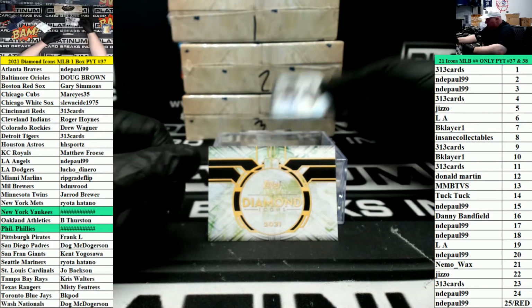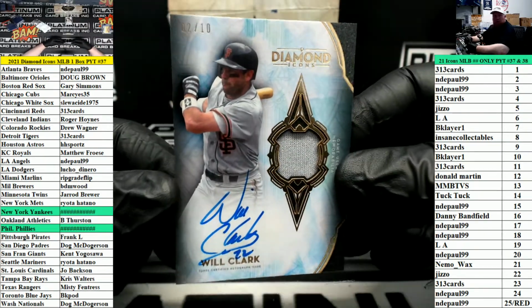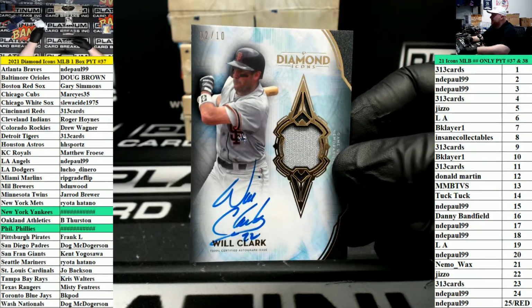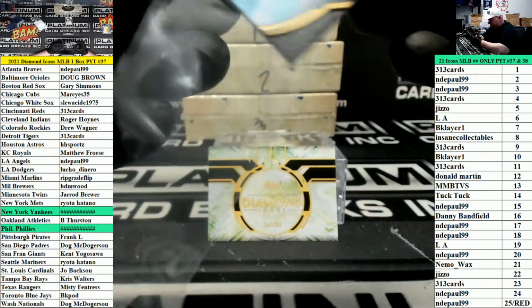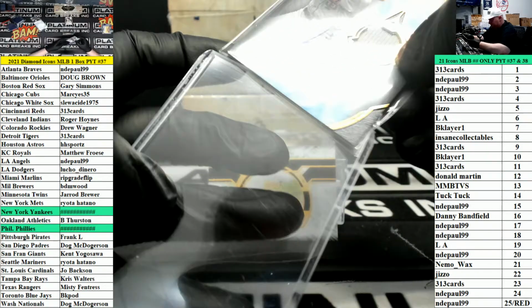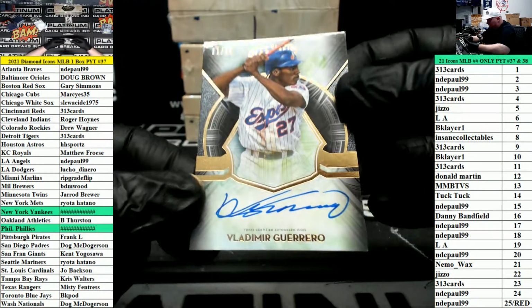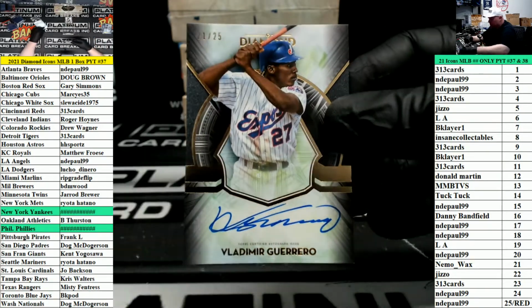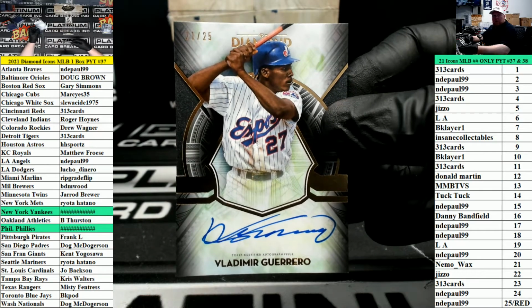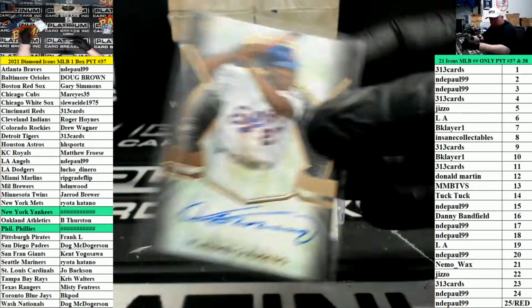Next up, a jersey autograph for the Giants, number to 10, Will the Thrill Clark. Autograph number to 25, Expos, Vladimir Guerrero. Expos go to the Nationals. It's going to go to the Dog, McDoggerson.